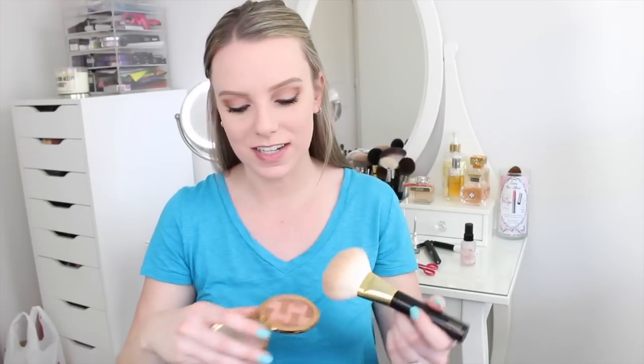So for bronzer, I'm using the Too Faced Sweetie Pie bronzer. I've talked to you guys a little bit about this before. I'm about to hit pan. There's a huge, huge dip in this bronzer. I don't know what it is about this bronzer. Maybe it's the undertone. I don't know what it is.